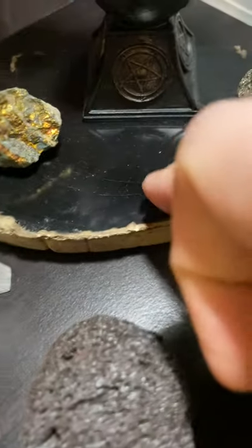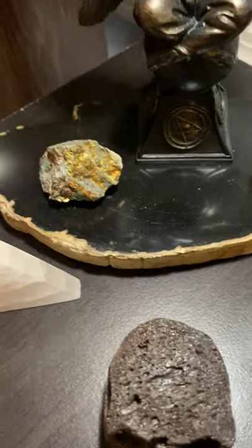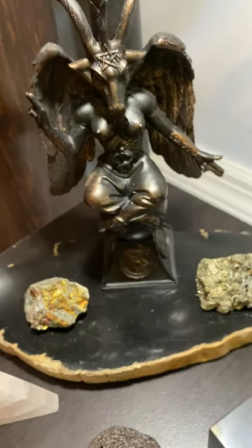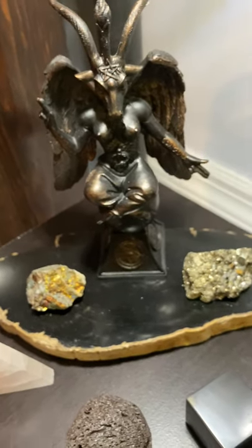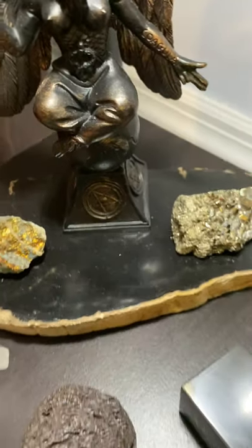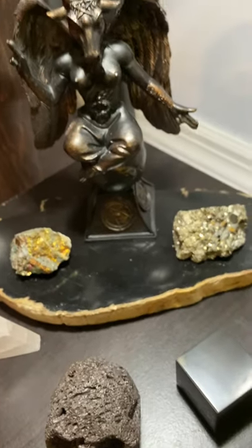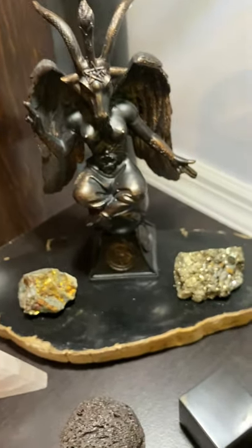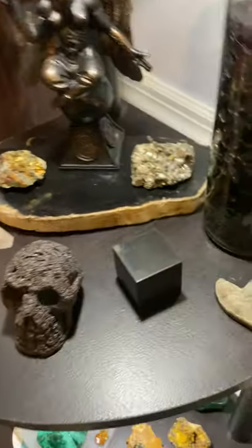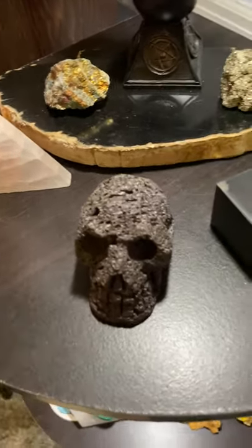This is petrified wood, a black piece, all natural. A big piece there, a statue of Baphomet. Again, please look it up. Don't judge me. It's not evil at all. Just trust me. Because really, I believe Satanists, spiritualists, Wiccans, pagans, we're all together in the same way. We all want love, we all want peace, we all want happiness, we just want everyone to live their lives to the fullest, right?